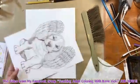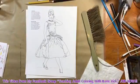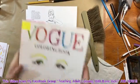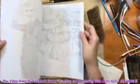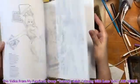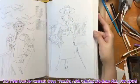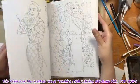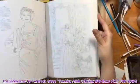So this piece is from Vogue by Iain Webb. This is a coloring book that I got a while back. I did a walkthrough of it. Absolutely gorgeous illustrations here of the older style outfits. Really neat stuff.